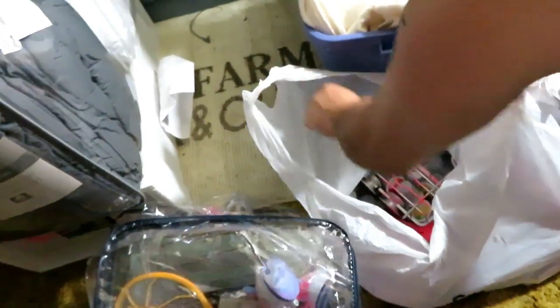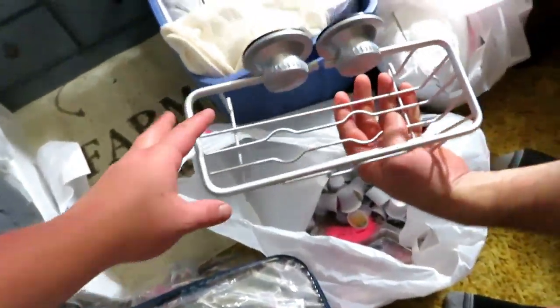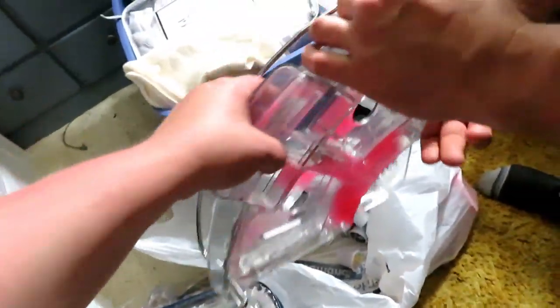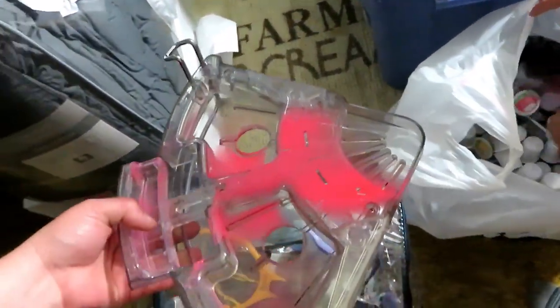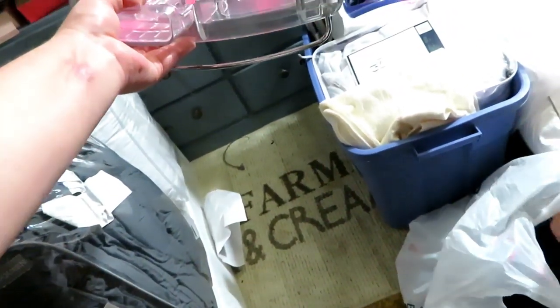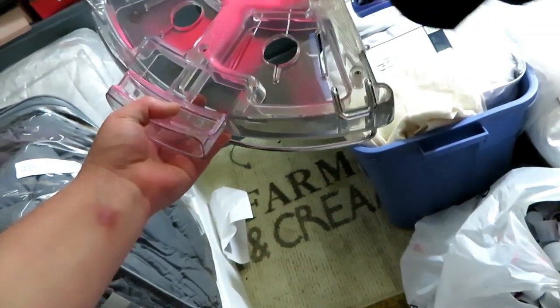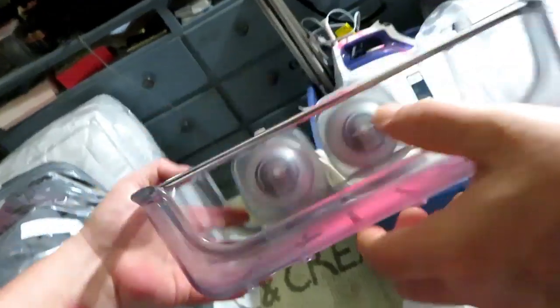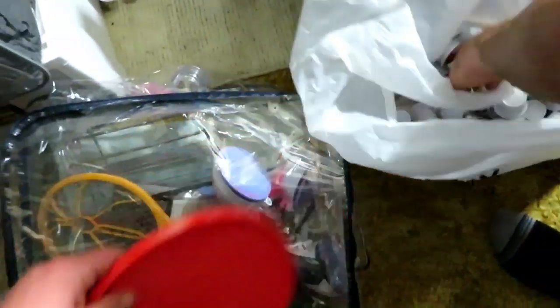And then she brought us another shower caddy. Oh, that's cool. And another shower caddy. Oh, that's what the poles are for. Okay, see those poles? Yeah. This goes to that. This is for one of those butt cushions. Yep, those jelly butt cushions, it's probably in here somewhere. We got another shower caddy. A lid. A lid to something.